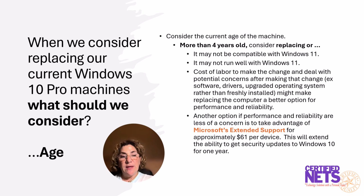So one option that we have is replacing them. And then another option that we have is Microsoft has announced that they will provide Microsoft Extended Support. So for a nominal fee of $61 per device, we can get patching for an additional year. So if that 4-year-old machine, if we leave it as Windows 10 and we use it for another year, we've got another year to start to cycle it out or use it as a spare or a low use system.